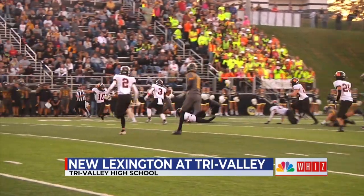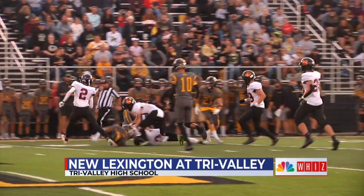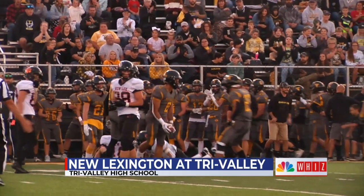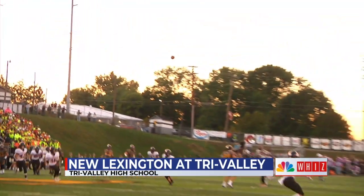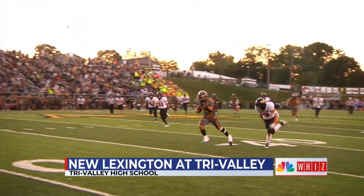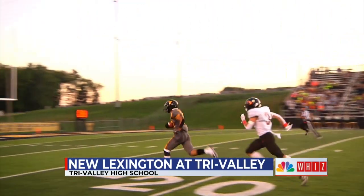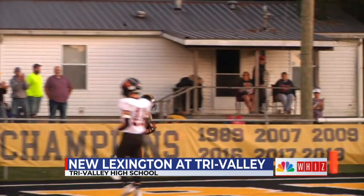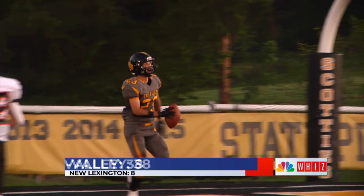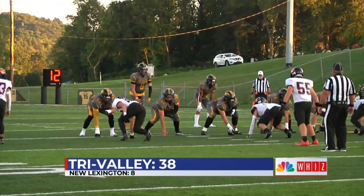Now, 3 minutes before the half, Wallace gets a crease and makes a big move, shrugs off some tacklers, and gets the gain. Tri-Valley would keep up the momentum with Lyle throwing it up to Austin Sensible, and he gets a You Got Moss play, making the catch and going in for the end zone, putting the Scotties up 14-0 as they cruise to victory over the Panthers, 38-8.